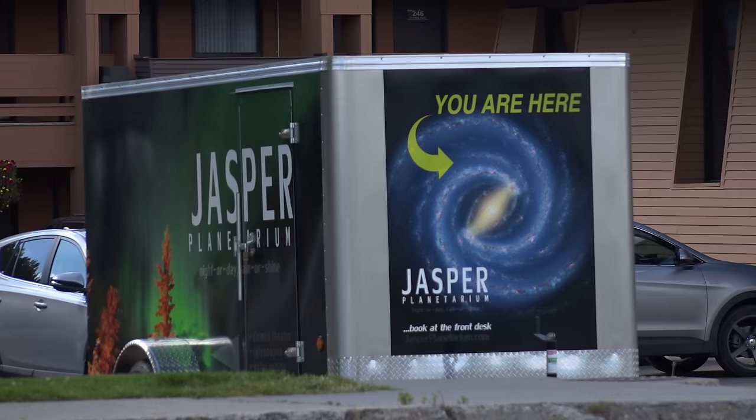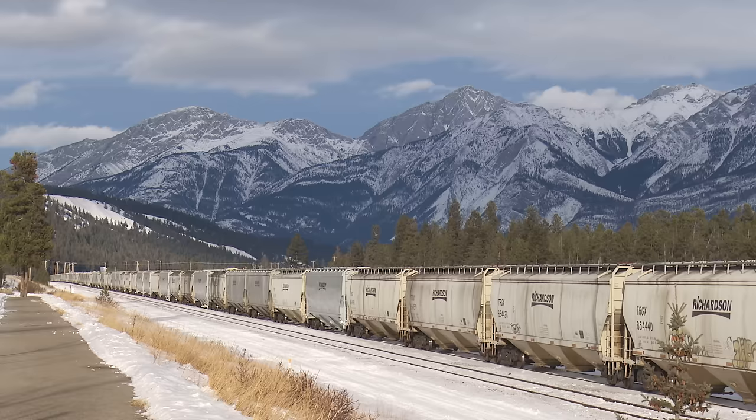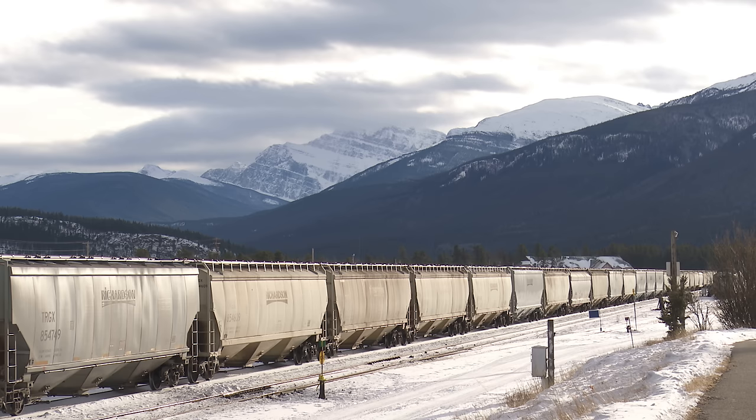This utility trailer proudly proclaims Jasper's significance in the universe. A commercial hub within the park, Jasper sees visitors traveling the Yellowhead Highway, as well as the Columbia Icefields Parkway north from Banff and Lake Louise.